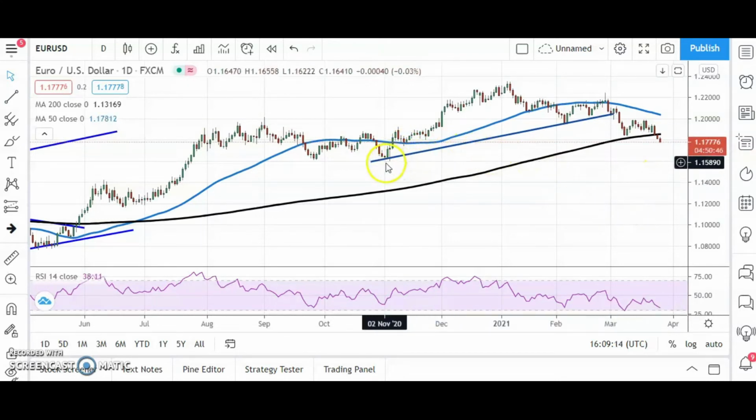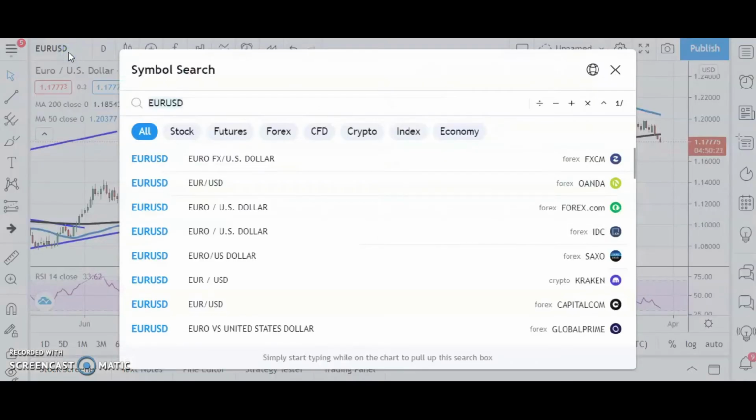I suppose that you'd really be looking for the area around 116, which was September and November support, as the next level down, if there's no quick break back above the 200-day line at 118.51. So euro dollar certainly not looking very good, and presumably the vaccine woes of that area are not helping at all at the moment.